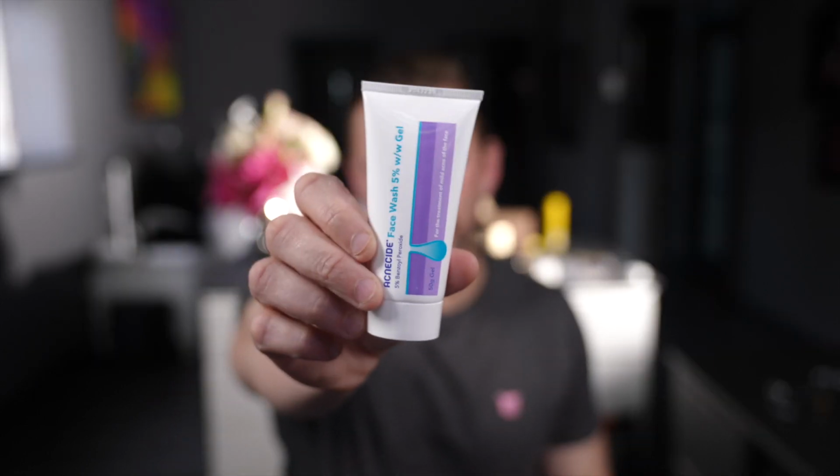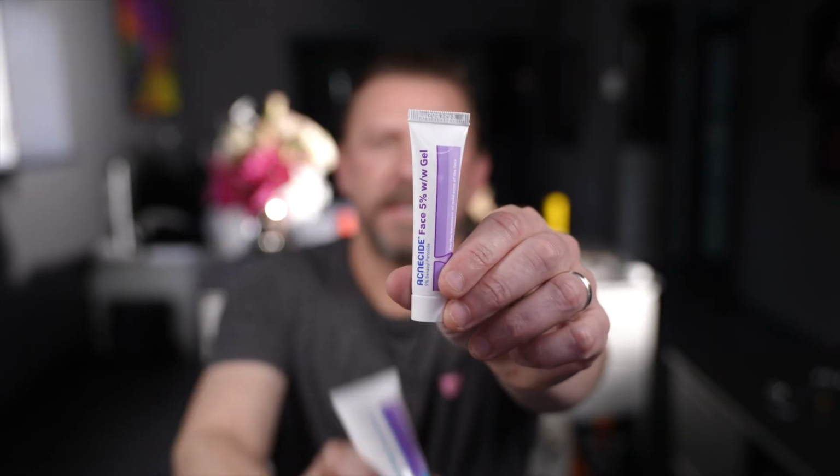Now in the UK, benzoyl peroxide is much harder to find than it used to be. You used to be able to get it over the counter at 2.5%. You can't now. You have to get it from the pharmacy. There are a few brands, but the one I like is Acnecide, which looks like this. This is actually the face wash and this is the treatment. Both contain the same 5% benzoyl peroxide.